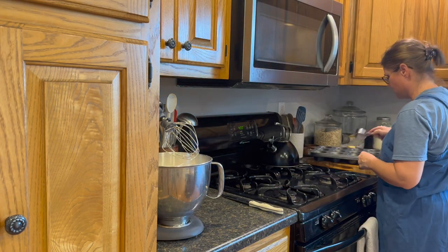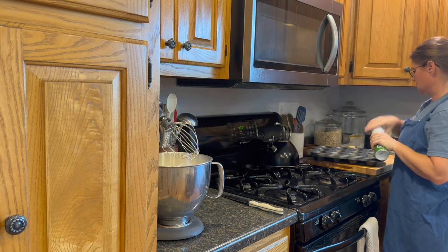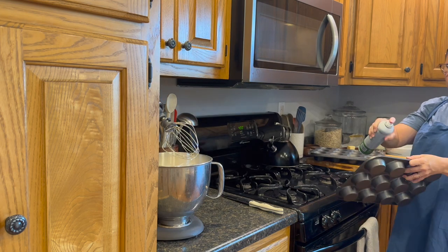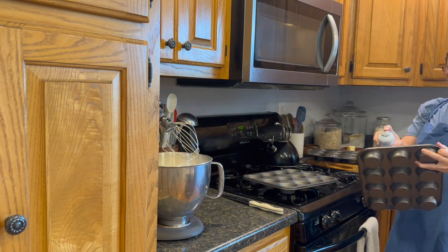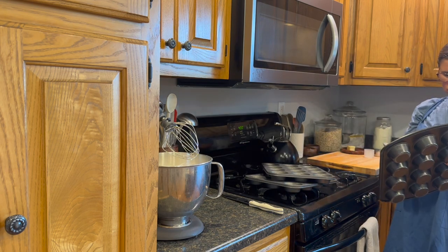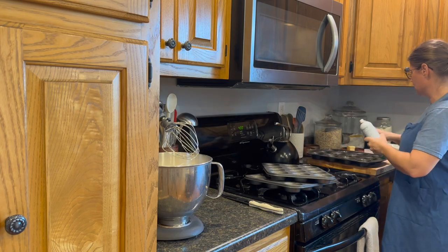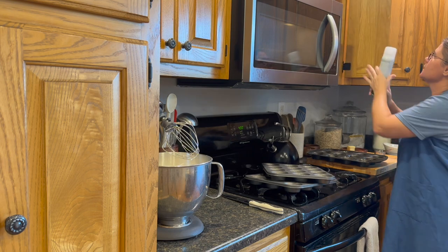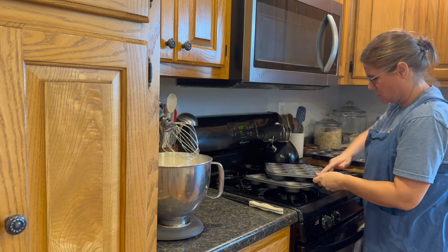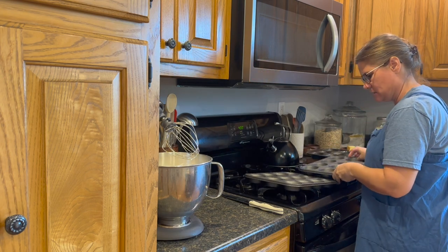While that's taking its time, I'm going to get my pans sprayed. Which muffin pan I use all the time and which ones I use for freezer cooking days or large batches, like making something for an event. Make sure that all the little edges got done.